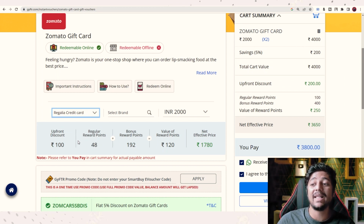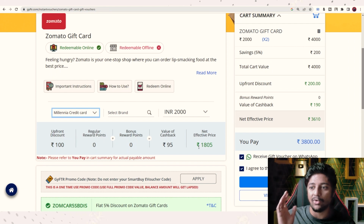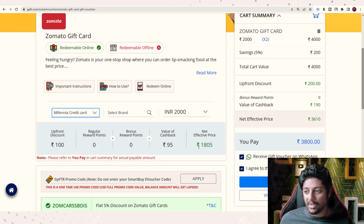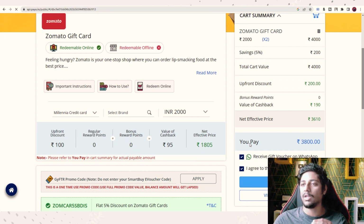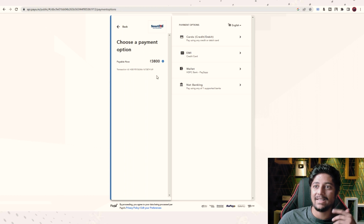If you say I have a Millennia credit card, let's say you don't have the super premium credit cards and you have a Millennia credit card, then it gives you a 10% discount. Boss, 10% discount is also good, right? And if they add a small amount for you, which is I think 125 rupees or something, then it creates more.